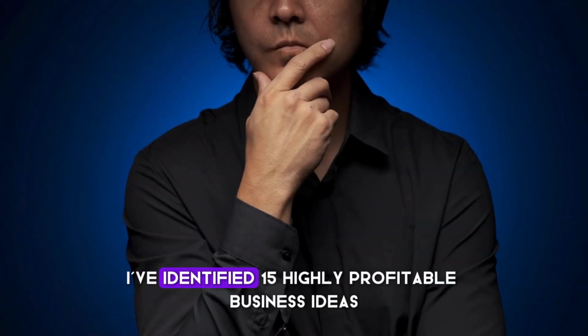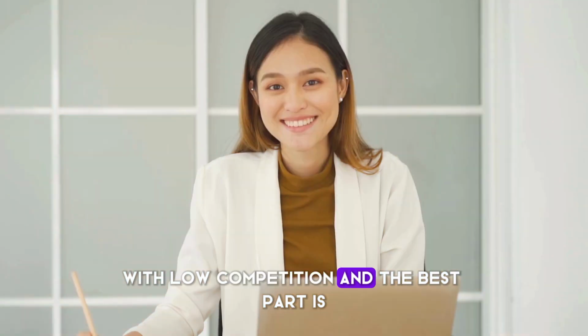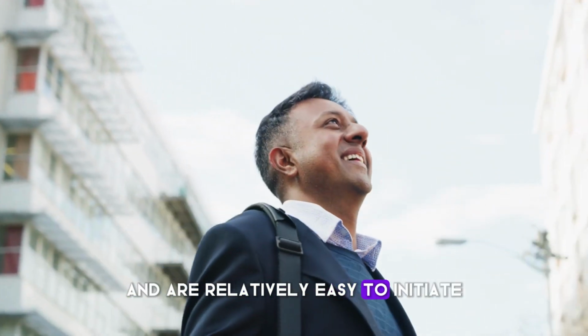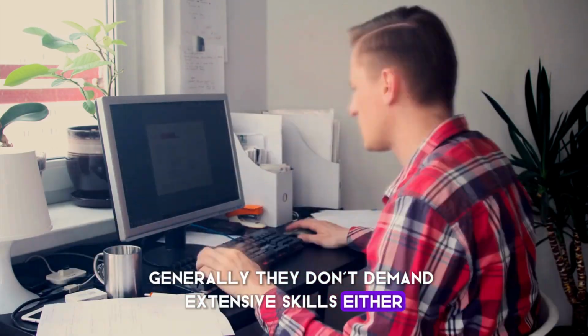Alright, I've identified 15 highly profitable business ideas with low competition, and the best part is, most of these ventures don't require substantial startup capital and are relatively easy to initiate. Generally, they don't demand extensive skills either.